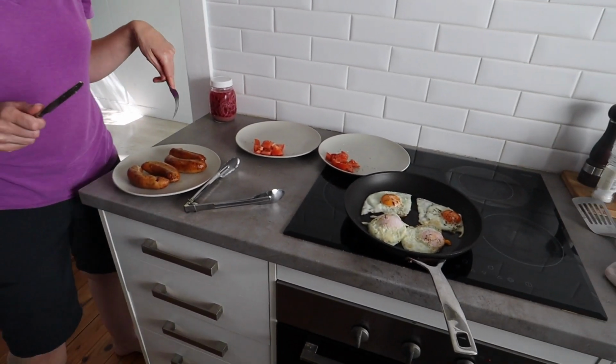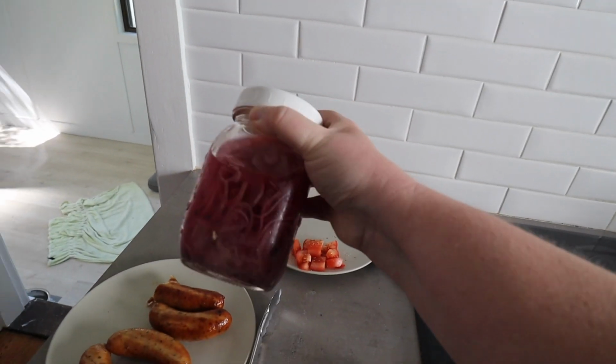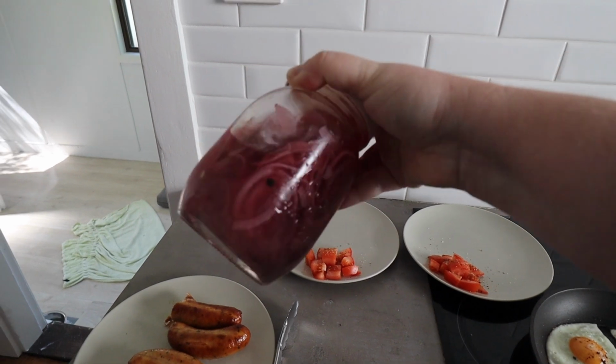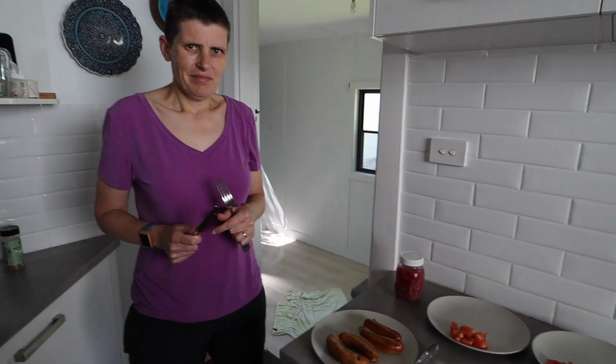I'm doing that again. Whenever the smoke is going on, we'll buy some sausages to chuck on as well. And we also have some of our homemade little pickled onions that we always put on top of our fried eggs. Delicious. Erica only ate one of her sausages, so there's one left for me.